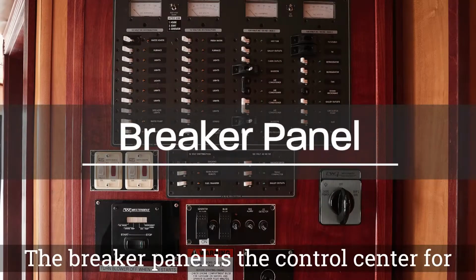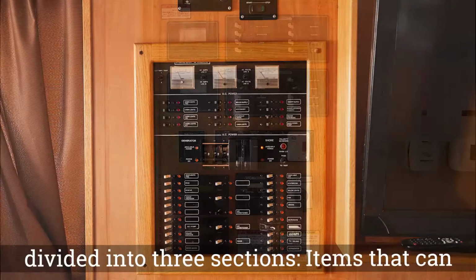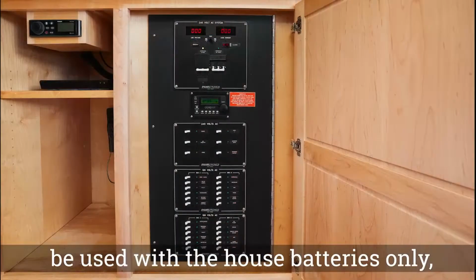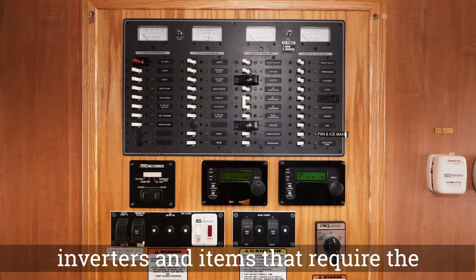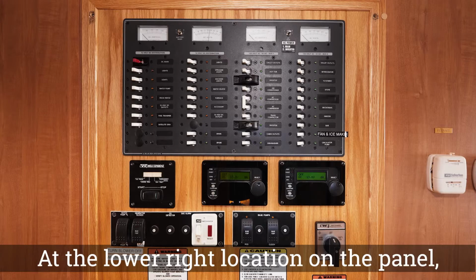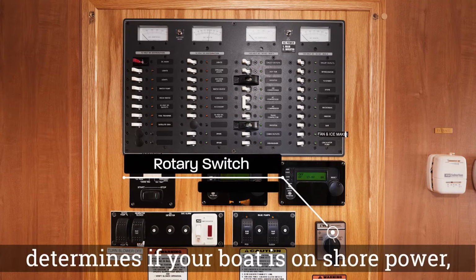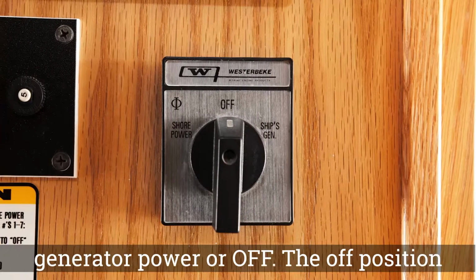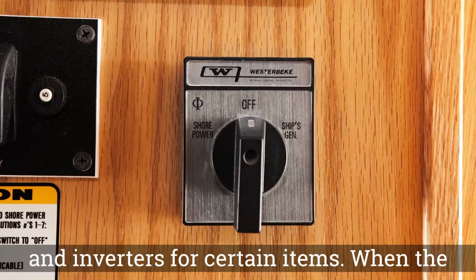The breaker panel is the control center for the electronics on your houseboat. It can be divided into 3 sections: items that can be used with the house batteries only, items that can be used with house battery inverters, and items that require the generator to be used. At the lower right location on the panel, you will see the rotary switch, which determines if your boat is on shore power, generator power, or off. The off position still allows you to use the house batteries and inverters for certain items.